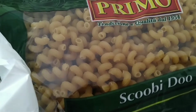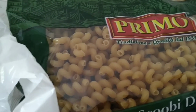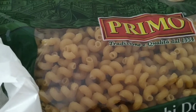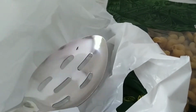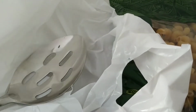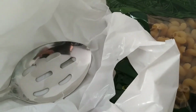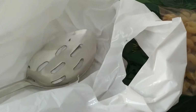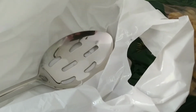So at Food Basics, I picked up some Scooby-Doo pasta. Every time I see pasta at a certain price, it was 88 cents, I have to buy it. Absolute dollar, I bought this. And this I'm going to actually use for the kitty litter box. I know it's supposed to be for cooking, but the plastic ones break big time.